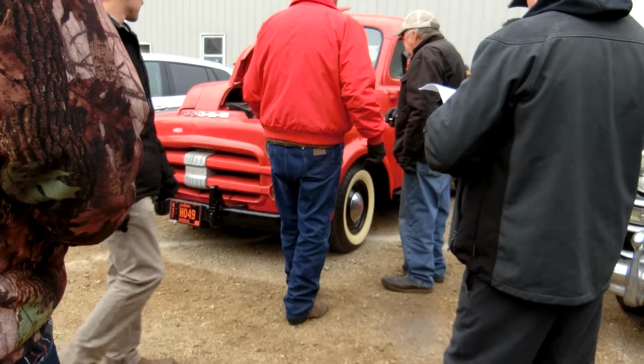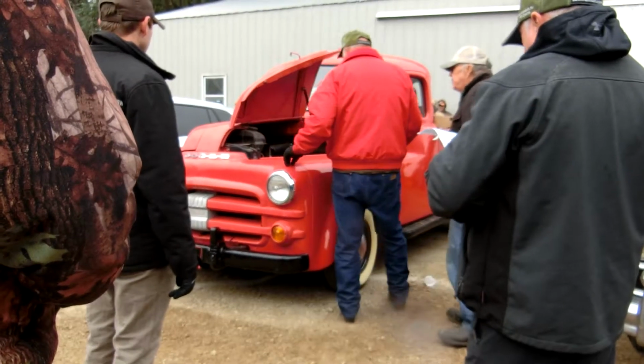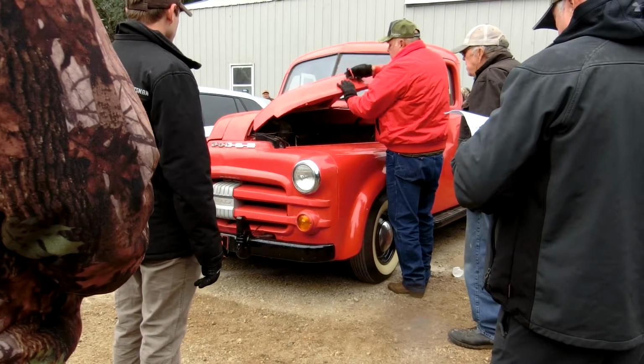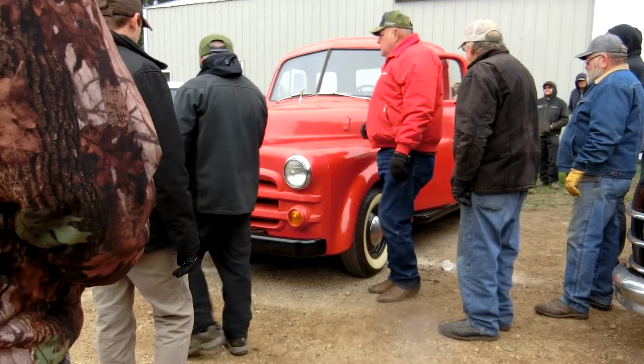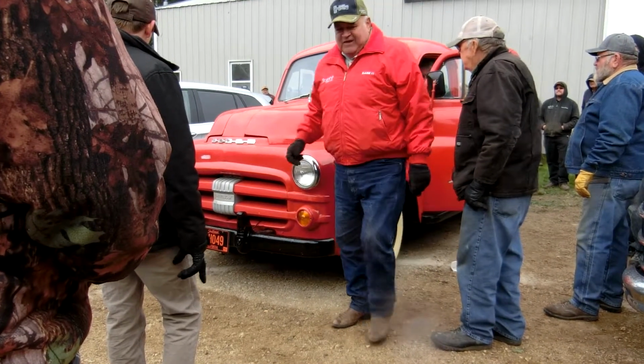Got a flathead six-cylinder motor, three-speed fluid drive transmission. It's a five-window unit, running condition, and a pretty darn nice truck. A lot of it original. Dodge, and she is job rated.